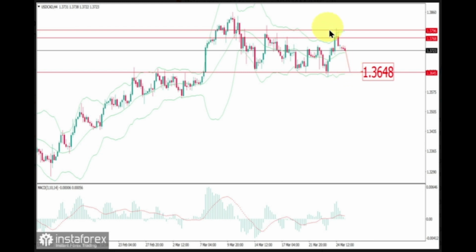Due to the failed breakout of the trading range to the upside, Petar sees potential for the downside movement towards the lower extreme of the trading range. Downside objective is set at the price of 1.3648. Key resistance is set at the price of 1.3800.